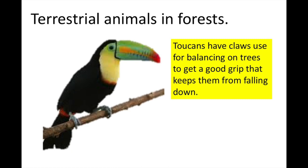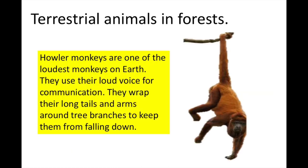Howler monkeys are one of the loudest animals on Earth. They live up in the rainforest canopy. They use their loud voices to communicate with other monkeys, move around quickly, and wrap their tails around tree branches to keep them from falling down.